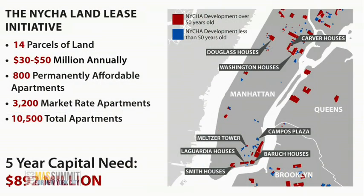What we've looked at is to try to leverage one very specific asset of NYCHA, basically vacant land. NYCHA in Manhattan alone has roughly 30 million square feet of unused development rights. In other words, the sites where NYCHA developments are located are entitled under zoning to put another 30 million square feet. Much of that is very difficult to use and wouldn't be practical.